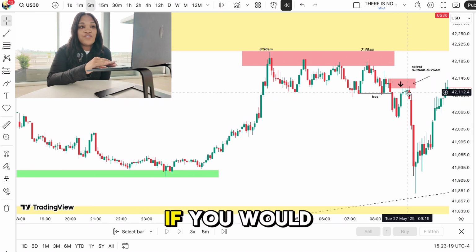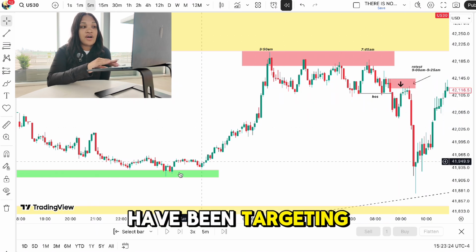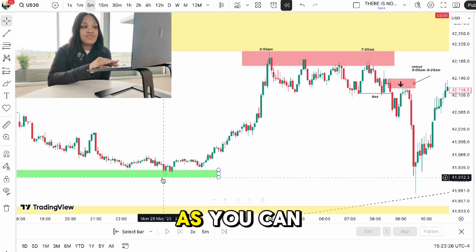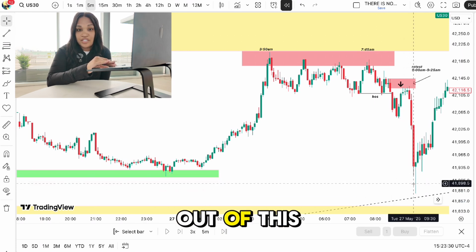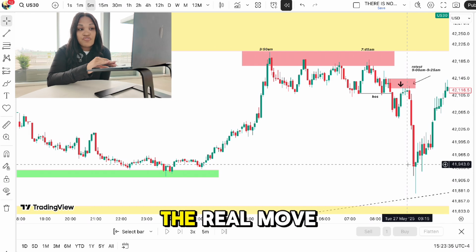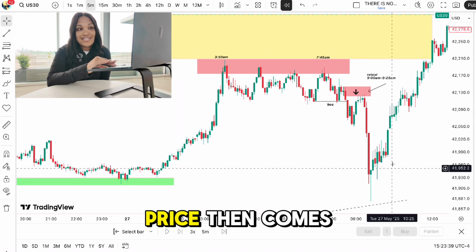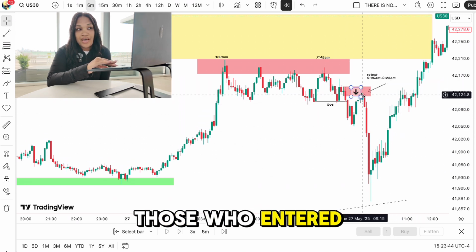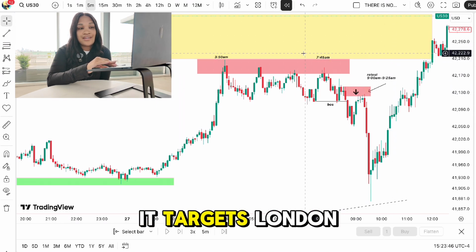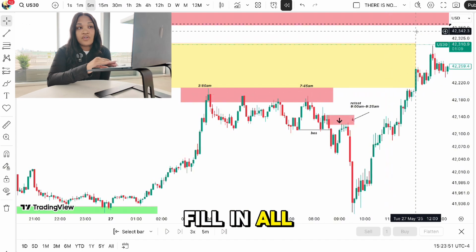So guys, if you would have gotten into a sell from this area, you should only have been targeting those Monday buyers. As you can see, if you had your stop losses right here, you were stopped out of this trade for sure. No doubt about it. And what happens next is the real move, guys. Check this out. Price then comes up, and not only does it target those who entered at that 9:30, it targets London session sellers as well. And then it goes up to fill in all of the imbalance.